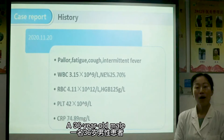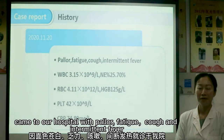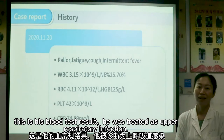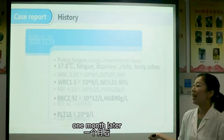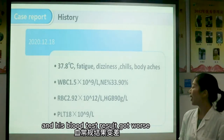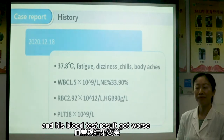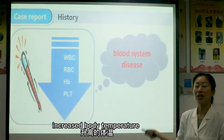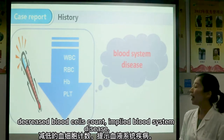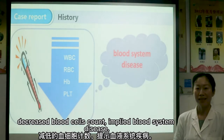A 36-year-old male came to our hospital with fever, fatigue, cough, and intermittent fever. This is his blood test result. He was treated as an upper respiratory infection. One month later, his symptoms did not relieve and his blood test results got worse. Increased body temperature and decreased blood cell counts implied a blood system disease.